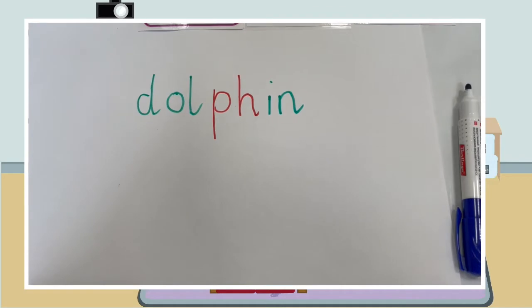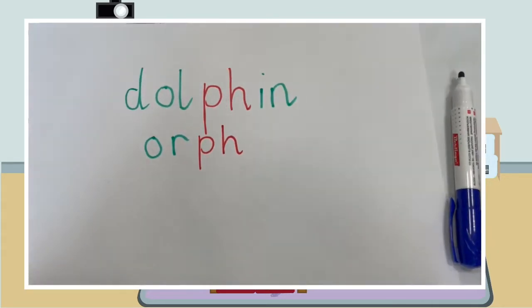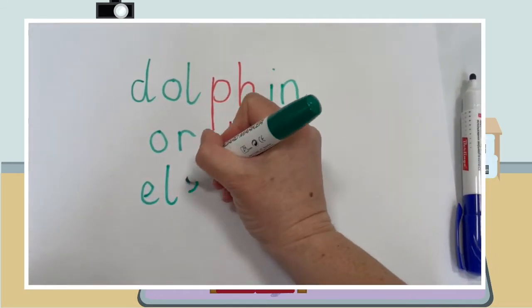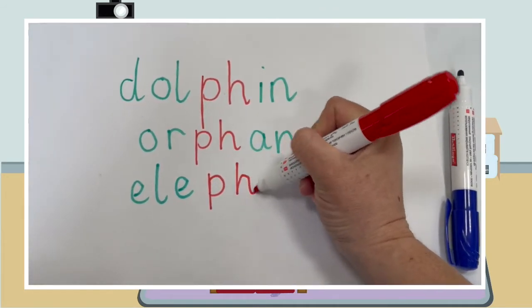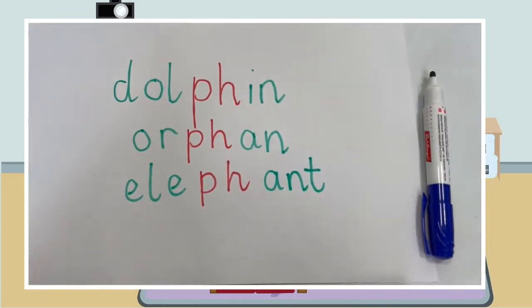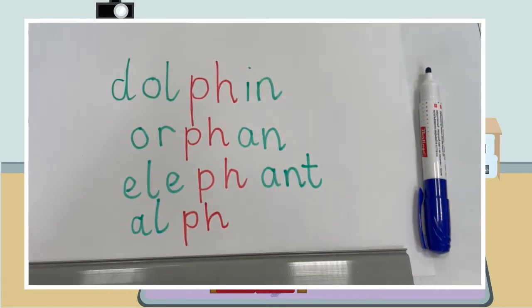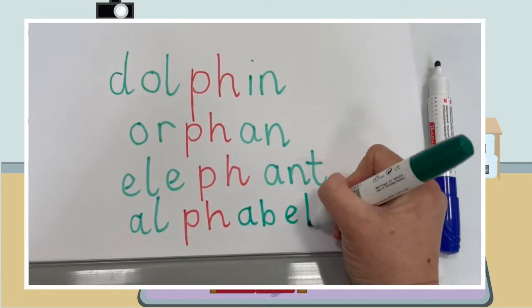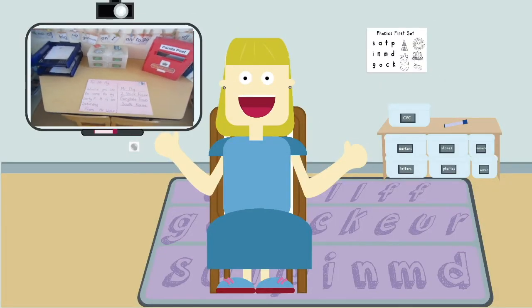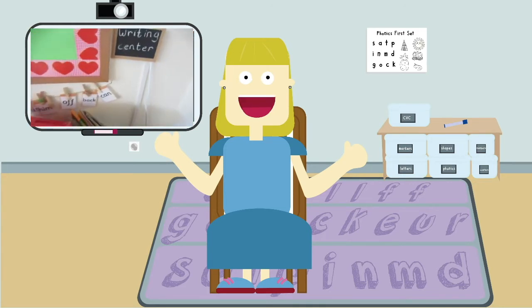Dolphin. Orphan. Elephant. Alphabet. The sound. Woohoo! Well done writing in the Writing Center.